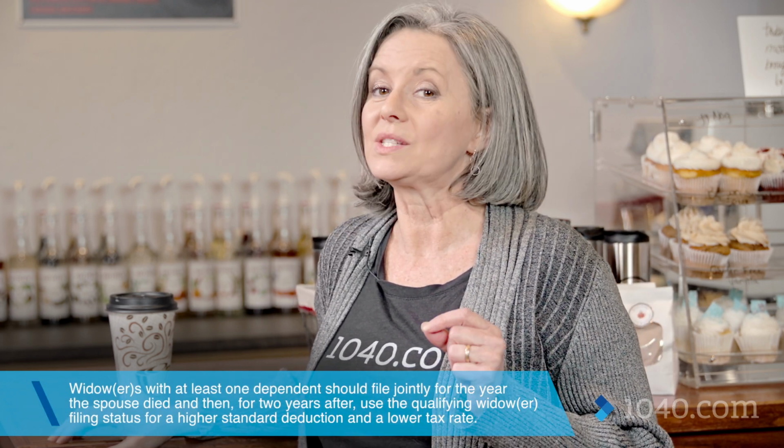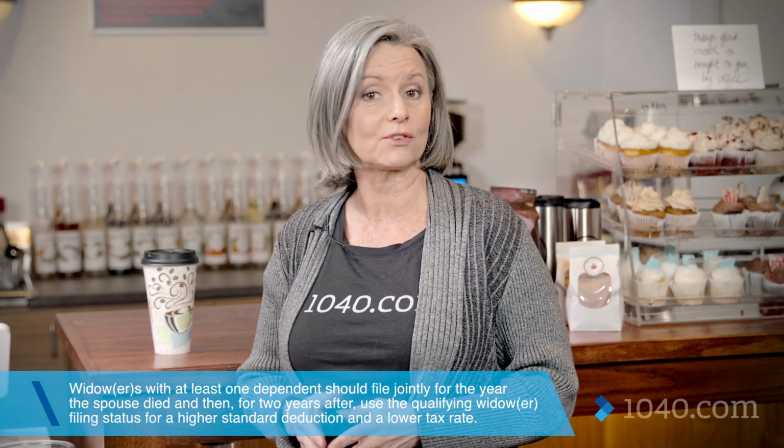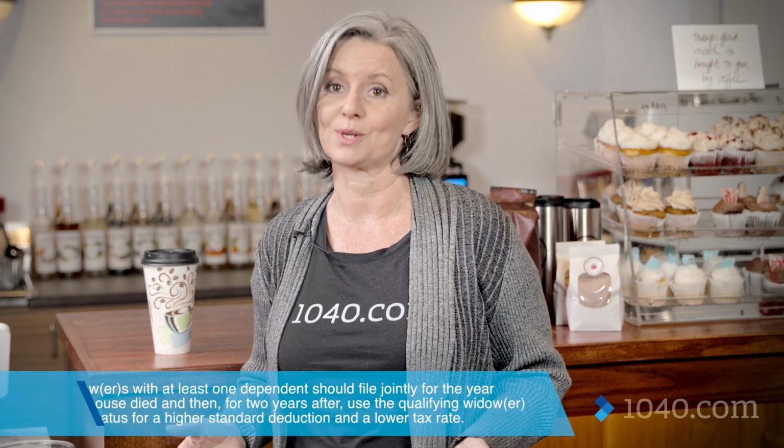So here's a recap. If you are a widow or widower with at least one dependent, use the married filing jointly status for the year your spouse died. Then, for 2 years after, you can use the qualifying widow or widower filing status for a higher standard deduction and a lower tax rate.